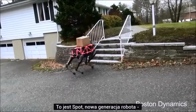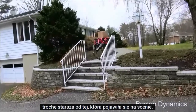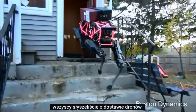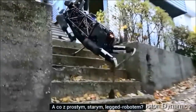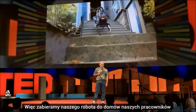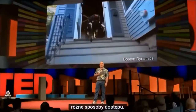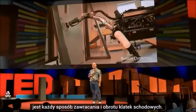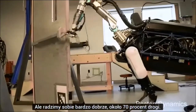This is Spot, a new generation of robot, just slightly older than the one that came out on stage. And we've been asking the question, you've all heard about drone delivery. Can we deliver packages to your houses with drones? Well, what about plain old legged robot delivery? So we've been taking our robot to our employees' homes to see whether we could get in the various access ways. And believe me, in the Boston area, there's every manner of stairway, twists and turns. And so it's a real challenge, but we're doing very well, about 70% of the ways.